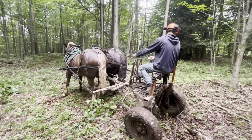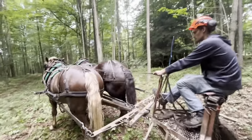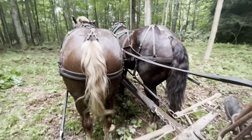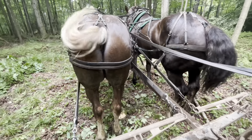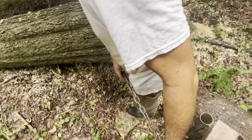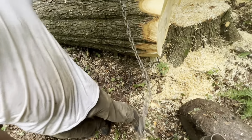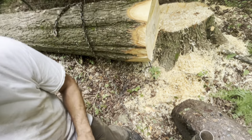That's good. They're balanced on a rock. Here, I'm not as good as you. I can't run the camera and hook chokers at the same time. So it's your turn to run camera for a moment.